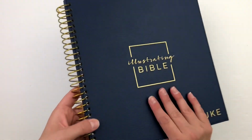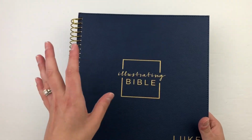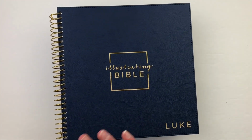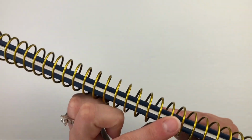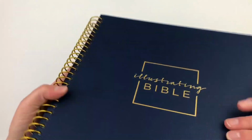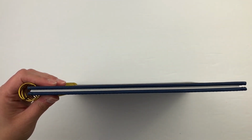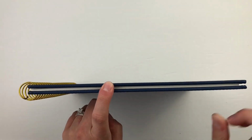It is, like I said, navy. There was some controversy on the color with the original Illustrating Bible because people were confused on what shade of green it was. But this is very much a true navy, with the spiral bound ring here that I would call a gold ring. You can see the thickness of it. It is about a centimeter, I'm being told.